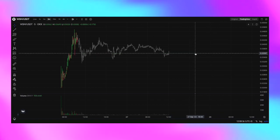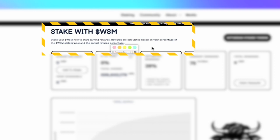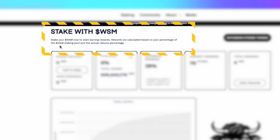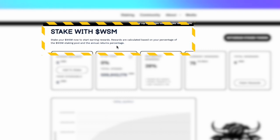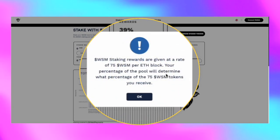Like I mentioned before, that's my concern, because if a lot of people decide to unstake their tokens and then sell them, that can potentially decrease the price and affect it as well. I'll probably make a video more in depth on the staking with Wall Street Memes, so I won't make this video too long going in depth on the rewards. But you've got to keep in mind two things. It says rewards are calculated based on your percentage of the Wall Street Memes staking pool and the annual returns percentage. When you click on it, it says your percentage of the pool will determine what percentage of the 75 Wall Street Memes tokens you receive.